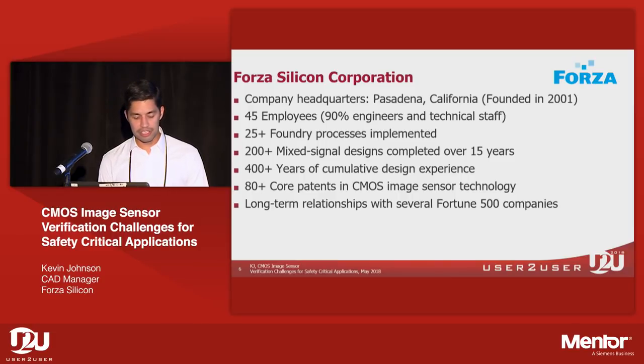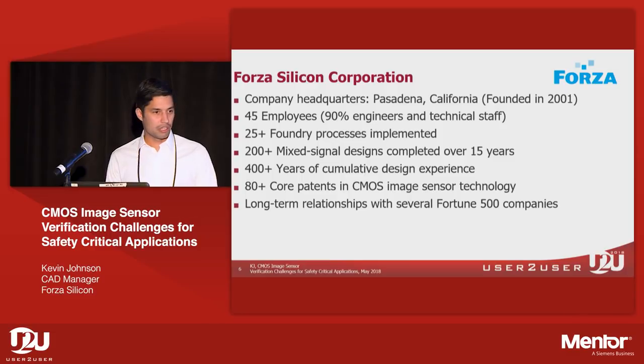So it's a very constant struggle to satisfy the engineering requirements and then accept new projects from whatever our customers would feel best on as far as a technology node and foundry. We've done many, many designs, so 200 plus mixed-signal designs over the last 15 years.